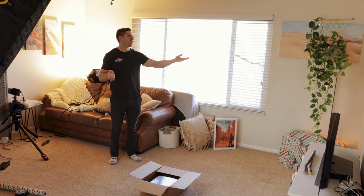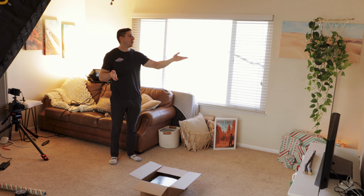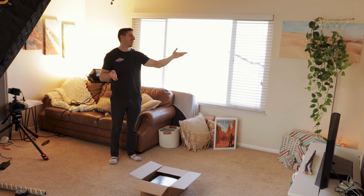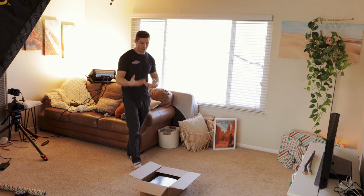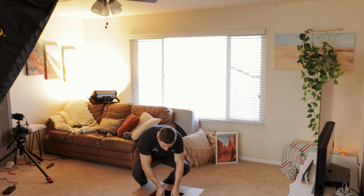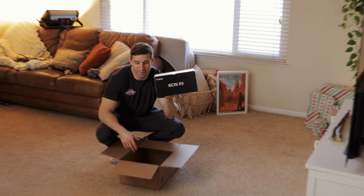And then we have our lovely Christmas tree plant that Kendall made, and she just put twinkly lights in it. And so that's it, super simple. And then down here, our present that we're gonna be wrapping is a Canon R5.